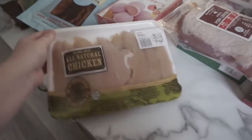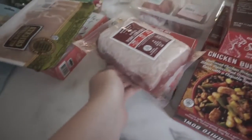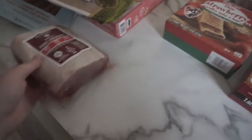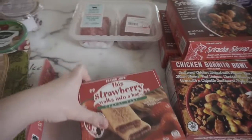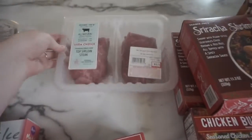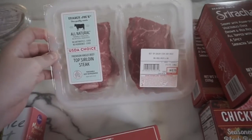I just got some chicken for easy dinner. Pork loin roast, which we haven't had in a while, so I'm going to throw that probably in the crock pot today. I picked up some strawberry cereal bars from Trader Joe's, also some steak. We've been really into steak lately.